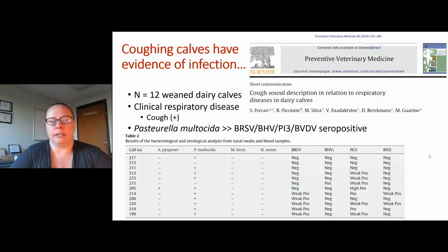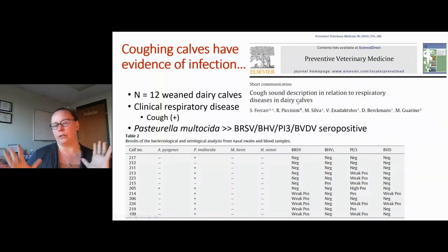So what I did was I went through and looked at some research, and again, trying to focus in on what does a coughing calf really mean, right? And there's a paper here from a few years ago now. It's from 2010, where they actually looked at the cough sound description in relation to respiratory disease in calves. Again, remember with lung ultrasound, the whole premise of this talk is that we're thinking about how can we diagnose disease sooner? Okay, what does it mean when we see clinical signs, right?